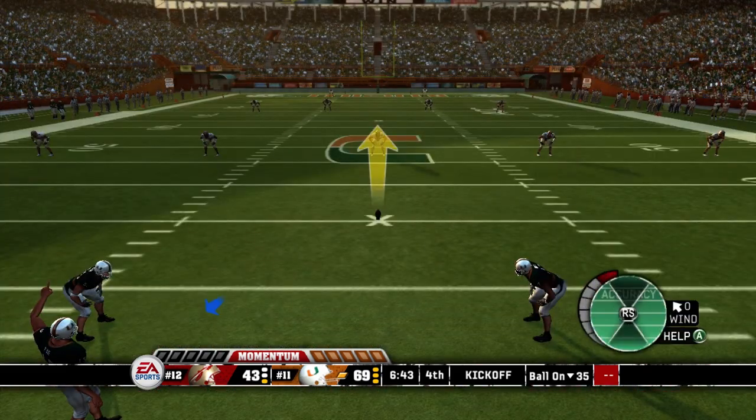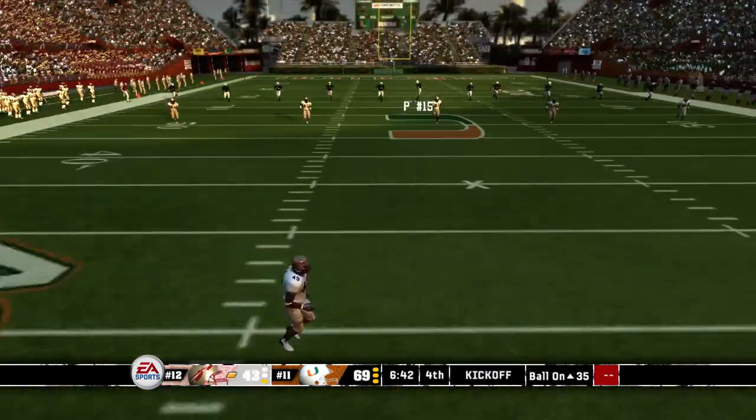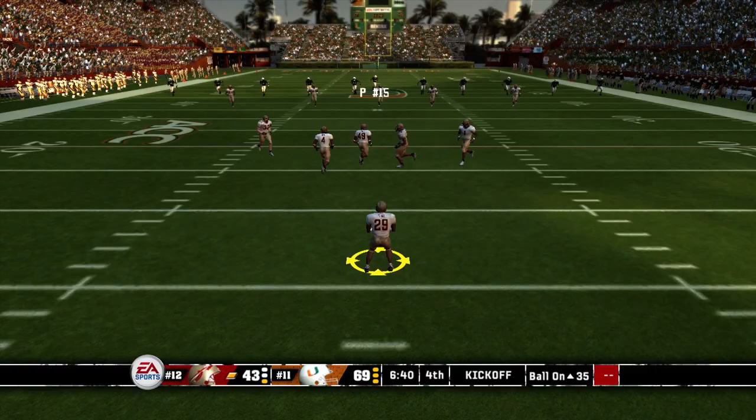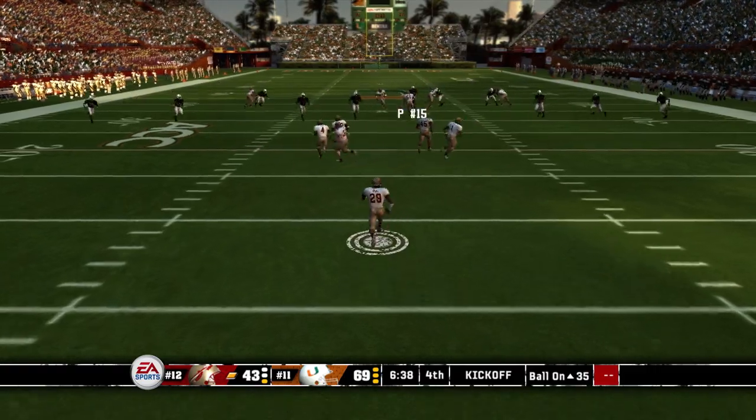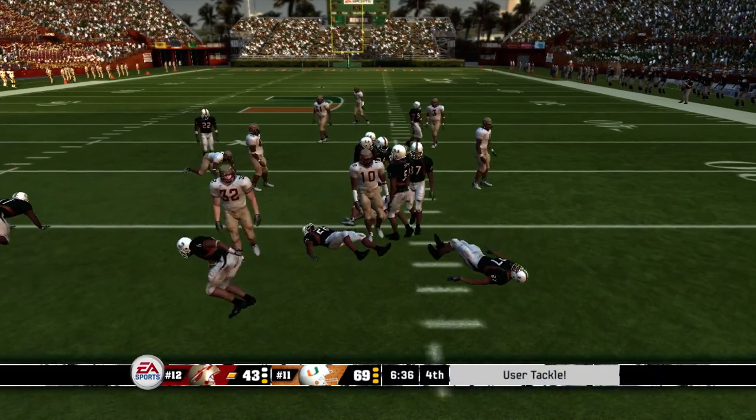Everyone's all lined up and ready for the kickoff. And this one's away. Number 29 fields it at the 7. They'll bring him down at the 25-yard line.